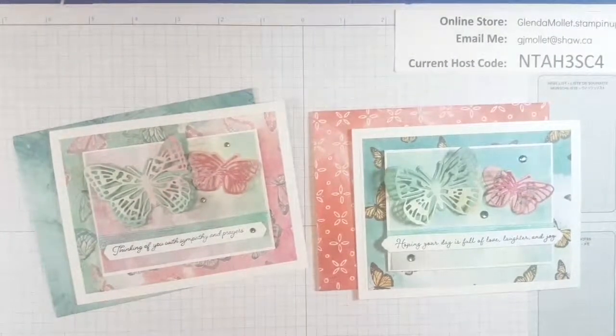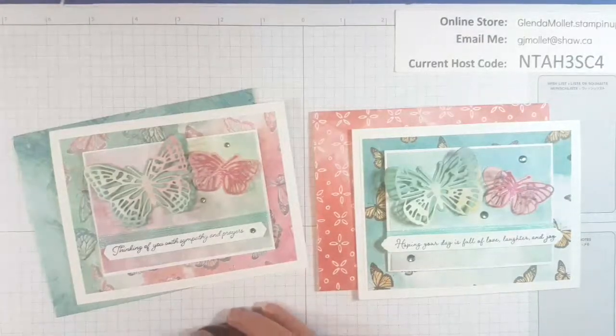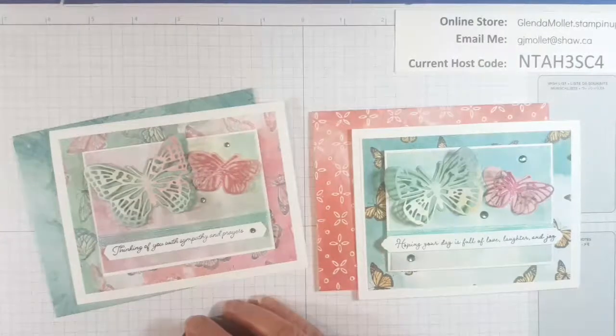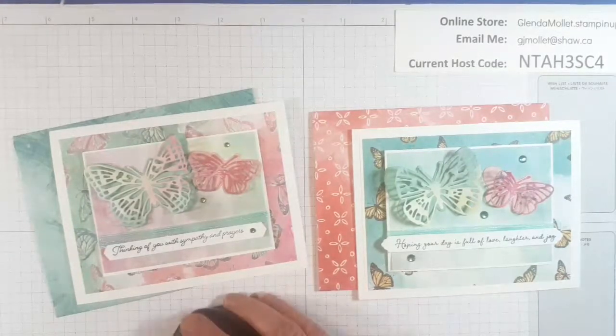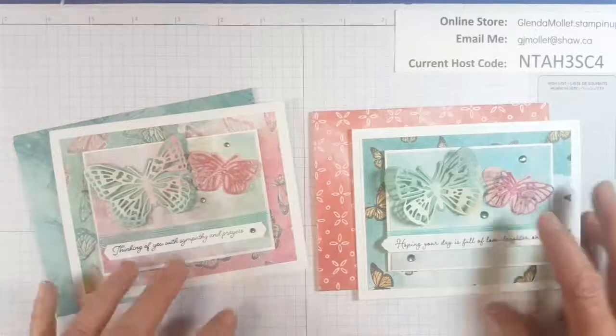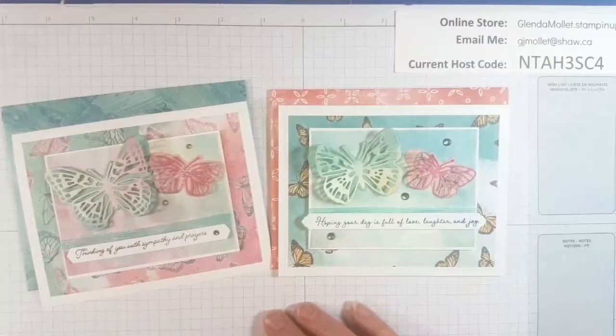Now, did I post the recipe? That's what I need to go and look and see if I posted the recipe. I thought I did. Let me go to that spot. Yes, I did. So if you want to make this card, I posted the recipe at 8 o'clock this morning. So you can do it with, of course you could do it with anything, right? Any kind of designer paper. Flowers, butterflies, birds.